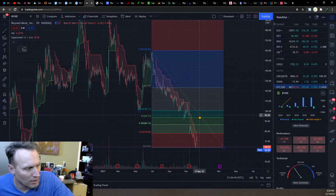Clearly, we're correlating a lot to the stock market right now as well. It was uncorrelated for a long, long time, and now we are back to correlating again.